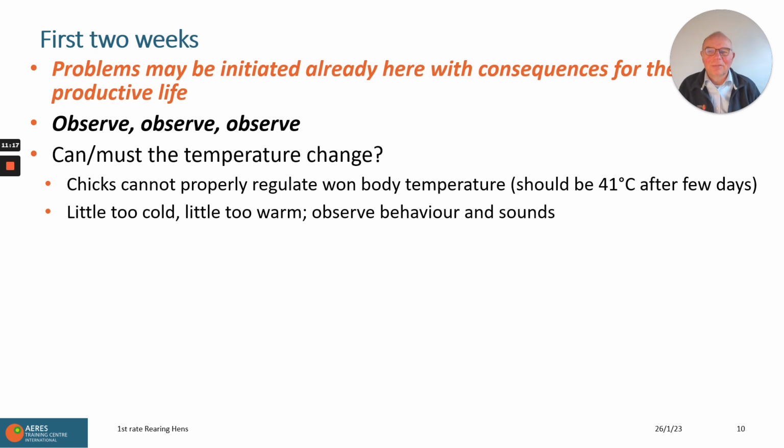So, and they will tell you whether the temperature must be changed. Yeah, you can see that yourself. They are not able to regulate their own temperature, and they should have a temperature of about 41 degrees, but only after a few days. But you can see the behavior of the chicks, whether they feel too warm or whether they feel too cold.